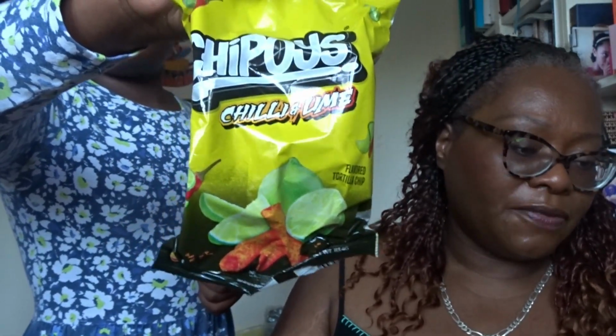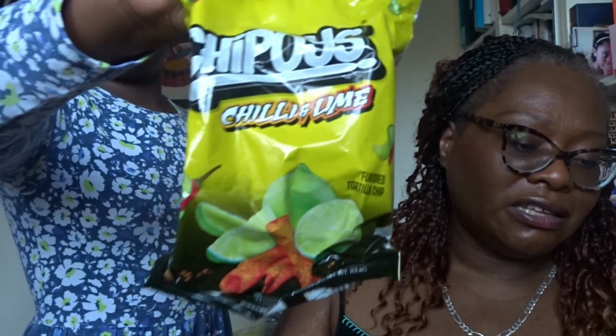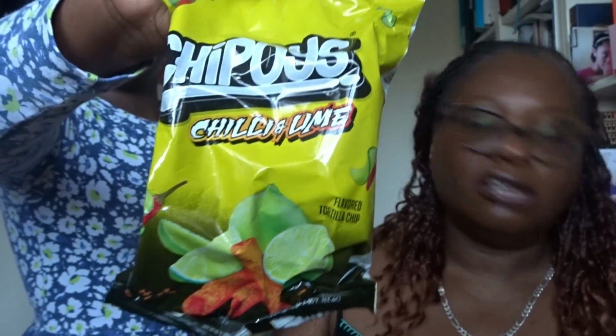So this is from Chipoy's, is that right? Yes, Chipoy's. Chili and lime flavour. This is £1.99. This is popular American chili and lime rolled tortilla chips, produced in Mexico with intense authentic flavour and a real crunch. Okay, so tortilla chips. Available across independent and symbol convenience stores and Amazon. You want to open? I know you do. Go ahead. I'll do the next one.